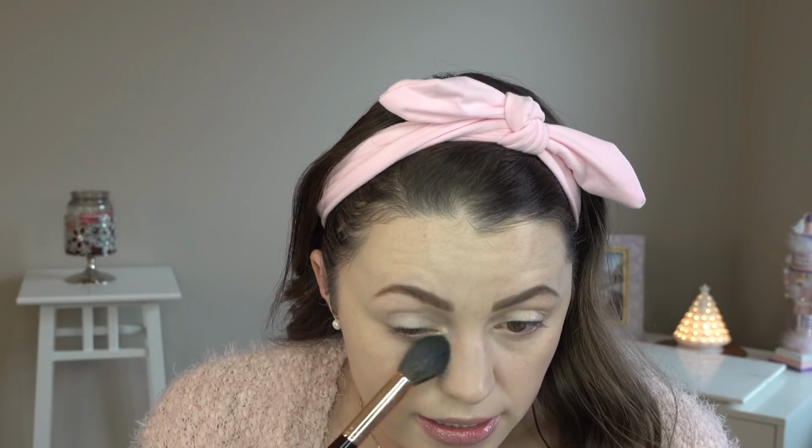But this powder, I just feel like it sets so nicely. It is the best powder at not making your under eyes look super crepey. I've used loose powders, I've used specific under eye setting powders, even when they're pressed, banana powders, and none of them look as nice as this one does.